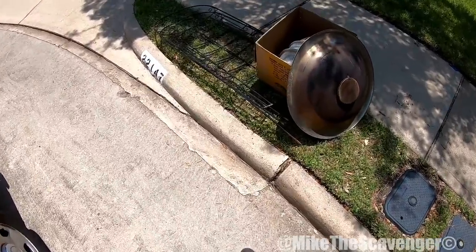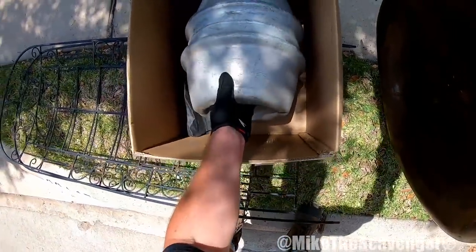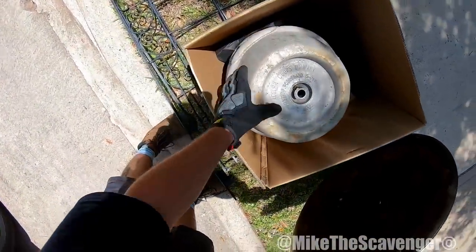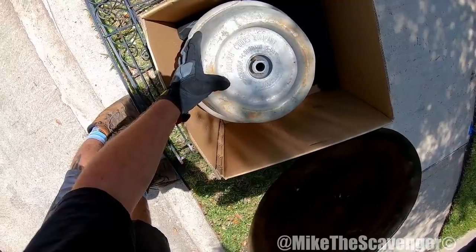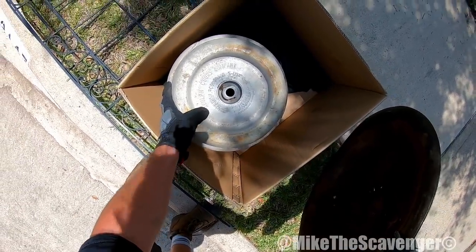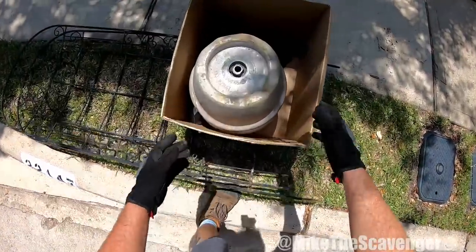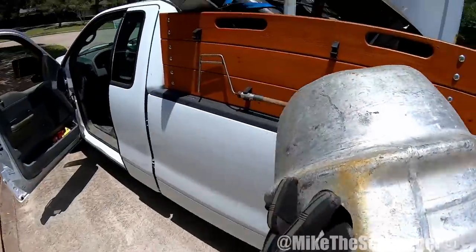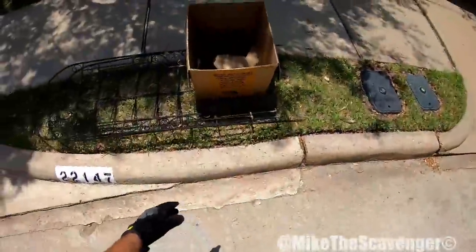Ooh. What do we have here? Look at that old keg. Adolph Coors Company, Golden, Colorado. 1971. Where were you in '71? Tell you, I wasn't here. '71, baby.